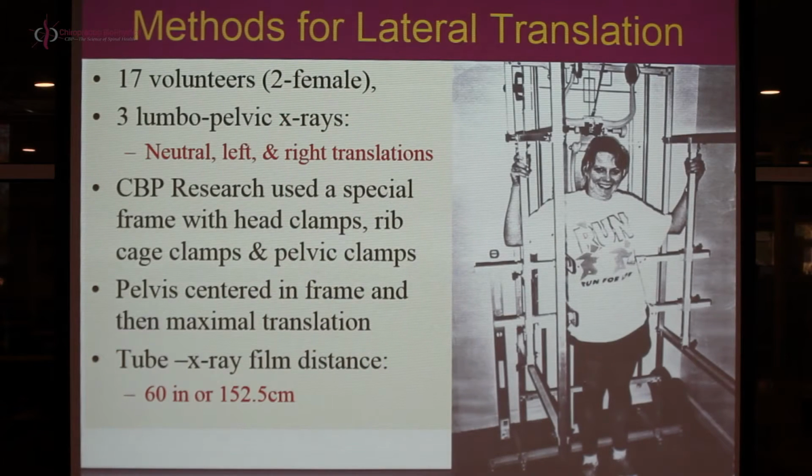Okay, so the x-rays were taken at 60 inches this time, not classically like we do it in a clinical setting. Most chiropractors would take an x-ray at 40 inches. This was done at 60 inches so we could minimize the magnification, and also so we could make sure the frame didn't interfere with some of the things we were trying to do. So it was taken at 152.5 centimeters or 60 inches.